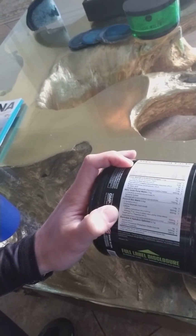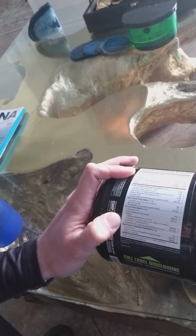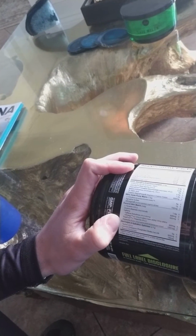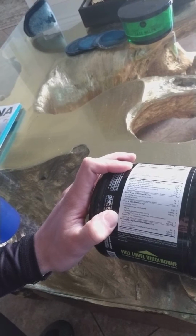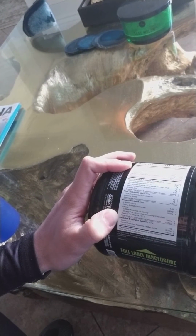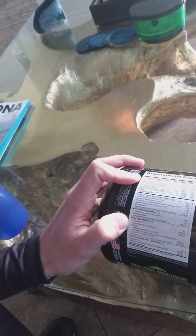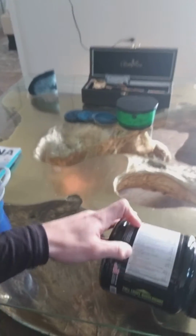Theopure L-theanine, which sometimes helps with focus a lot. Huperzine A, it's a leaf extract. These are just certain things with stim and focus. This isn't really a stim.